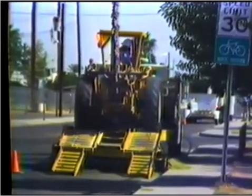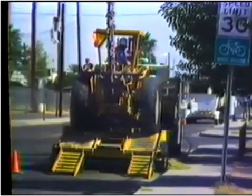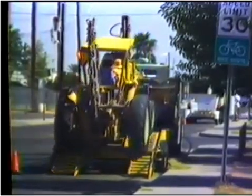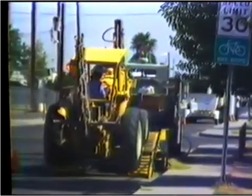Once the work site has been properly barricaded and the job plans laid out, you will begin the work by operating a trencher. It is in this trench that the underground cable will be laid.